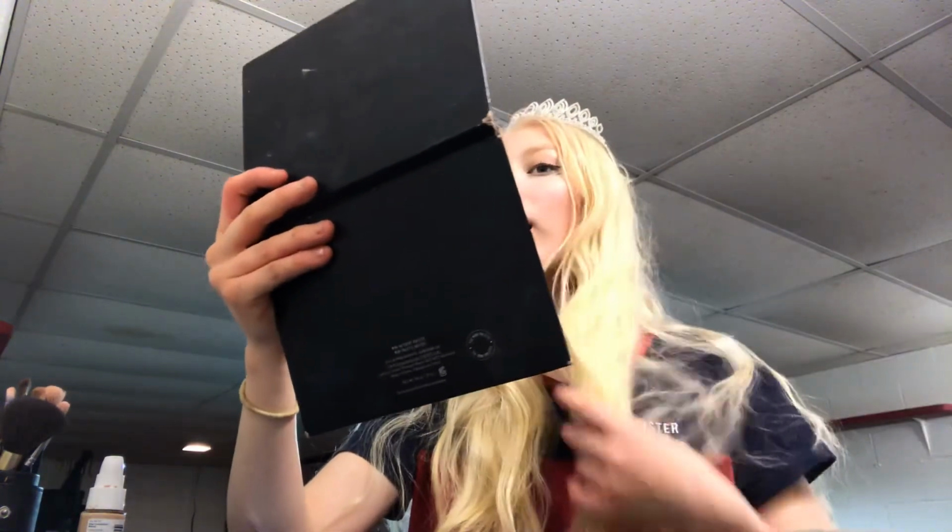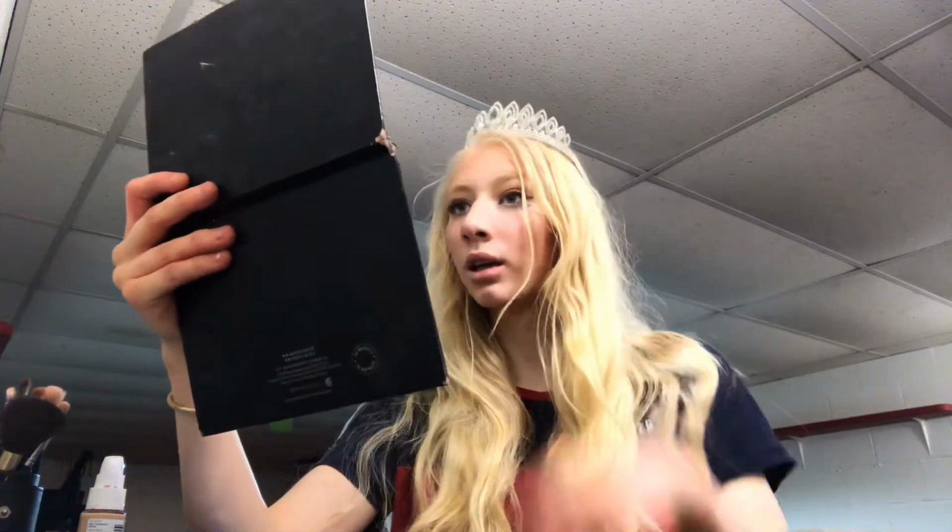Hair. Okay, hair. I don't know what I want to do for hair, but might as well just redo the braid. This is really cute for me, man. Oh, I like that. Okay. I honestly thought about a bun, but seeing this, I hate it.